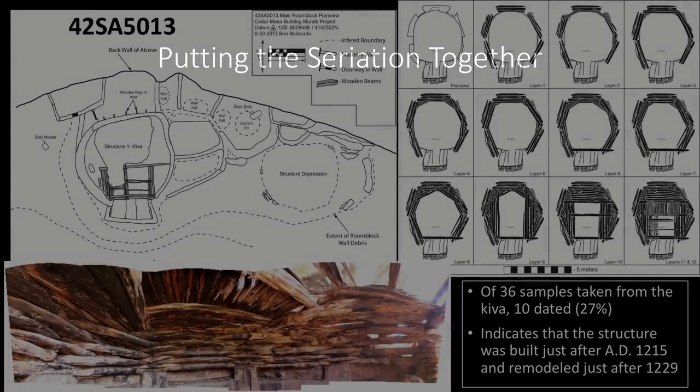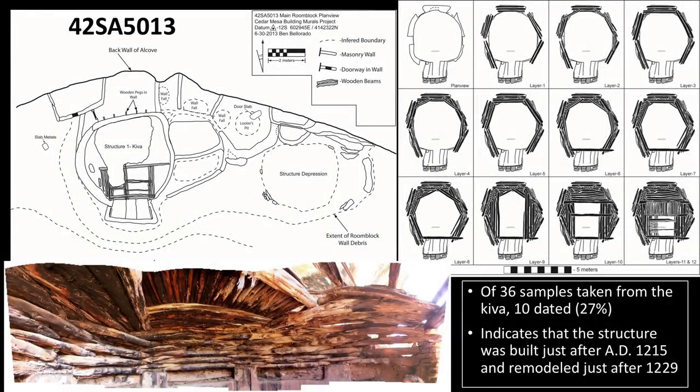So I'm going to show you how we put the seriation together real quick. So how do we put it all together? How do we figure out the dates and the styles and such? Well, this is one of the sites we mapped. Basically a small family habitation, probably has a kiva and some storage rooms and habitation rooms.